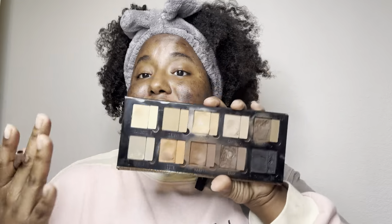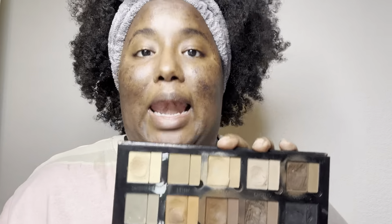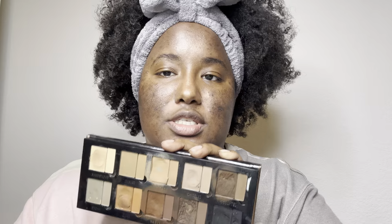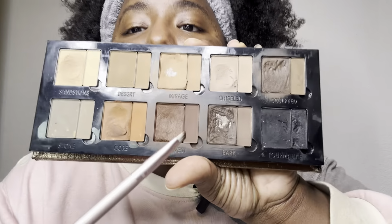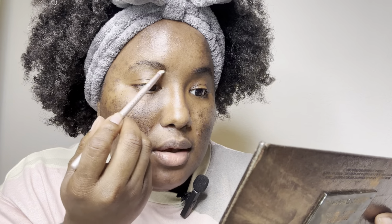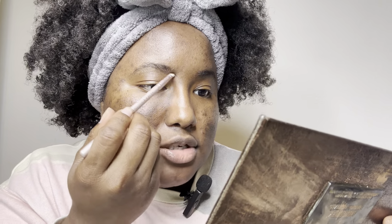You can tell that yes, I've been using this a lot, which is good because I'm trying to get my money's worth. So I'm going to go in with one of these deeper chocolate shades, because I'm going to use this to fill in my brows. I'm going to be taking the shade Bark to outline my brows. I'm going to get up close so you guys can see what I am doing. It's a cream to powder type of texture.